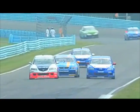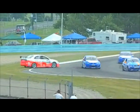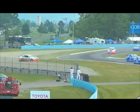Take a look here. You see James Clay in the back of the BMW moving back and forth. Now they enter here side by side. This is not smart. Here's the bump. No question about it. Now, the bad news is when you get in that gravel trap, you don't get out. It's going to bring out a full course caution.